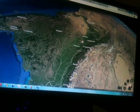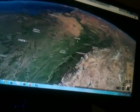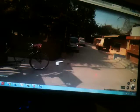Let's try New Delhi, if I could get there. Alright, I think that's the closest I could get to the capital. Okay. Got a statue, and then, wow, look at that text. And that's an example of what a license plate looks like in India. That's interesting.